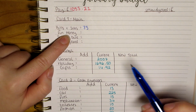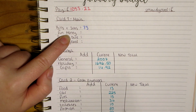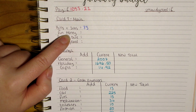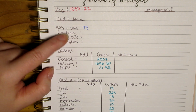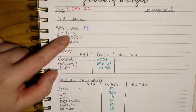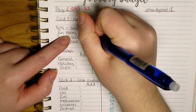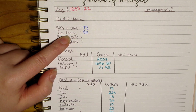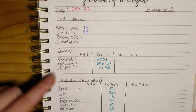A new thing I've added in this month is fun money onto my card. So originally whatever was unbudgeted, that would be what I was allowed to spend as my fun money. So this year what I'm going to do is actually budget an amount that I'm allowed to have, and then I have a little bit of a buffer left over, which will be the unbudgeted, and I'll go into that in a minute. So for my fun money this month I am allocating £50 on my card. I actually have a cash envelope as well for fun, but we'll get into that one in a second.